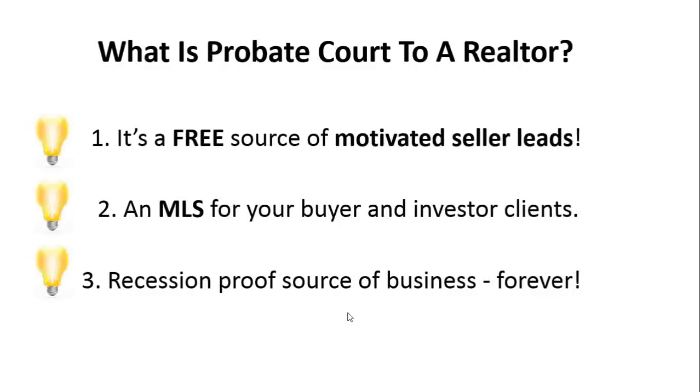Okay, so why are they motivated sellers? Because they've got attorney fees to pay, right? Aunt Nellie just died, and the thing's got to go to probate. You need a probate attorney because you want to sell the house. You want to do something with it. I'm going to find out who the executor is going to be, right? So you've got to get a probate attorney who's going to file a petition to the court.